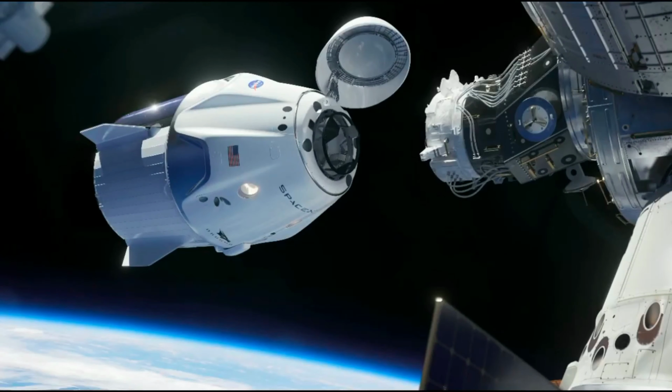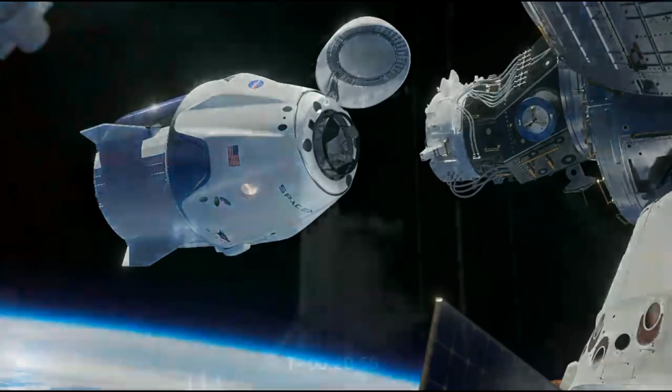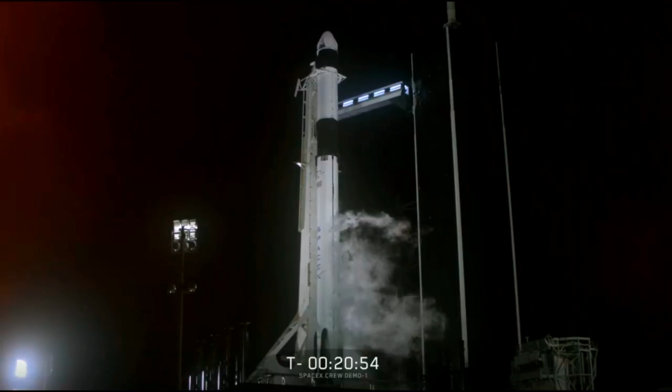And then next, Dragon will make its approach and actually dock with the space station. This is going to be a very different process from what we've seen with Dragon cargo deliveries in the past, which use a process called berthing, which requires somebody to be on the station to reach out and grab Dragon with the robotic arm. With docking not necessary, it's going to fly in all on its own. Dragon will spend 5 days docked to ISS before preparing to return home.